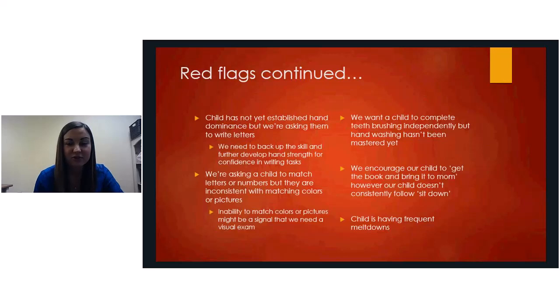So yes, children can be ambidextrous and use their right and left hand equally, but that's a very small number of children. So if your child is fatiguing while they're writing and they're going from right hand to left hand and vice versa, this would also be a red flag that we have some strengthening of their fine motor skills that needs to be done.